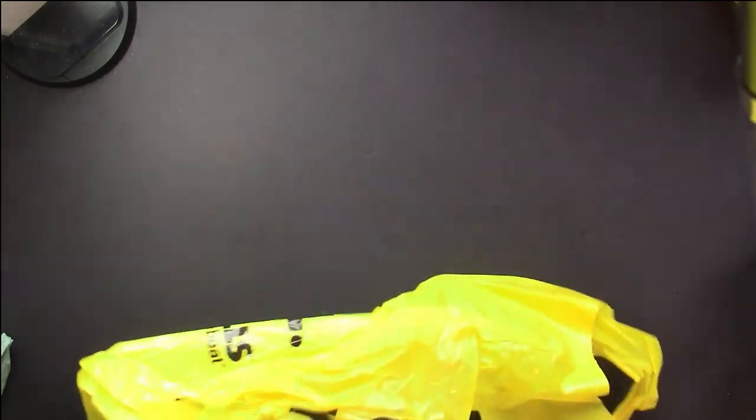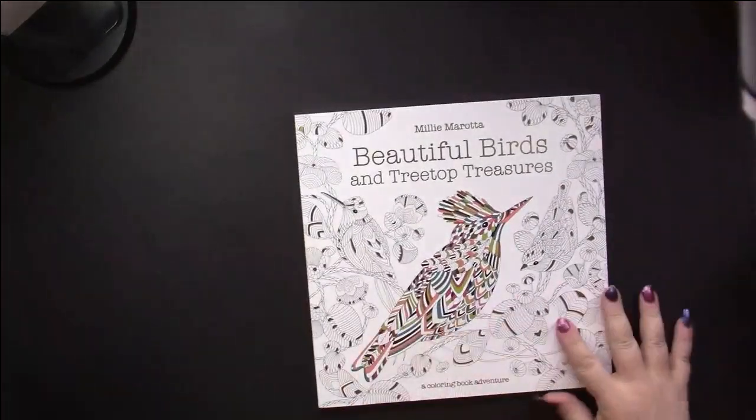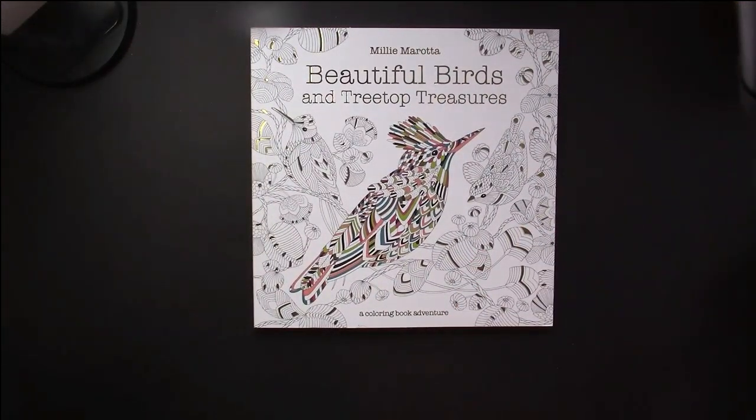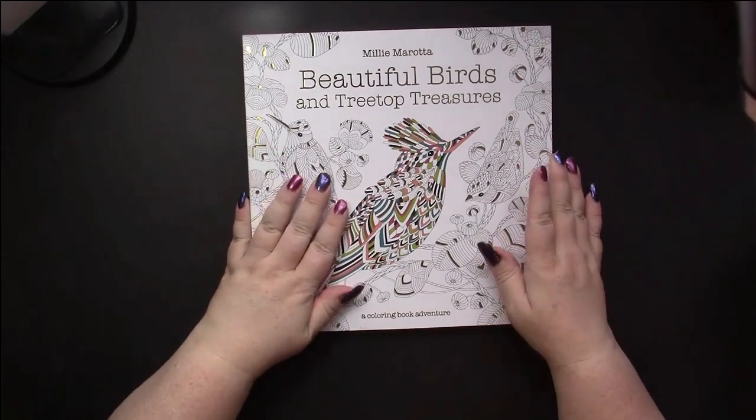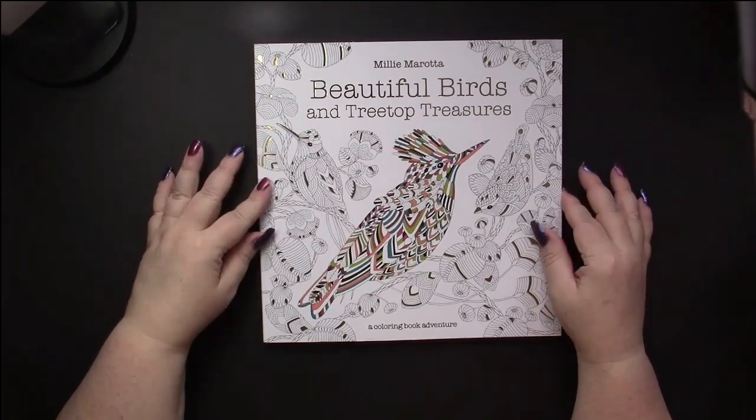Ooh, the shoulder hurts. Okay, then the next thing is a belated birthday present. They got me some coloring books, and one of the books that they got me I already had, so I went out and exchanged it. Not having a huge selection of coloring books where I went to exchange it, they did have a book of Millie Marotta's that I don't have. I'd been missing 2 of them, and this was one of them.